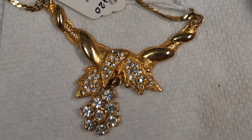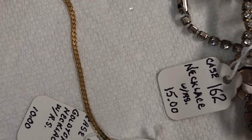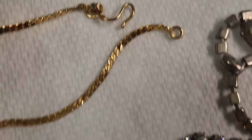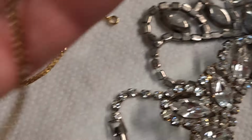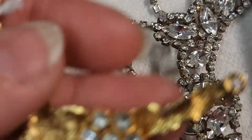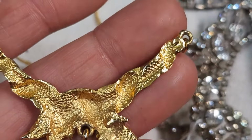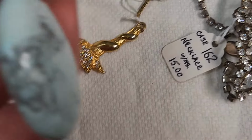Next we have this beautiful rhinestone on gold tone. And it has a different type of clasp. It has this S hook, which may be a regular hook. It just looks bent. I don't know if it's supposed to be like that. Let's flip it over and see if there's a name on the back. You can see the texture on this. That means it's newer, like probably 70s, 80s. They started putting them in a press mold instead of hand making them.